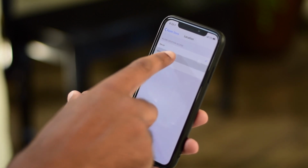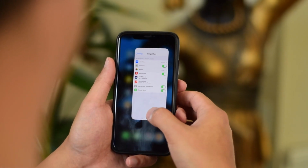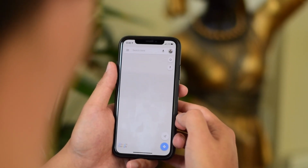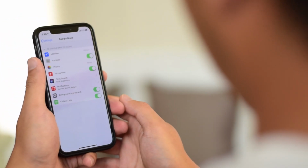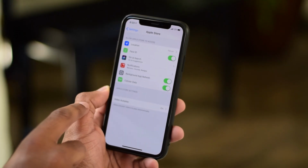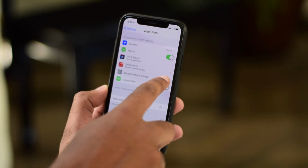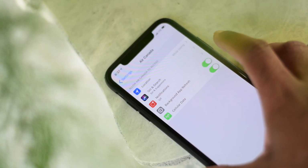Other apps you feel might need your location, you can change those in the settings to only use it while you're in the app itself. Stuff like Google Maps, I keep it on all the time, just so that I can keep navigating while I'm in a different app. Changing the background app refresh setting also helps. This will prevent it from running in the background when it's not needed. You can also change that in each app setting page as well.